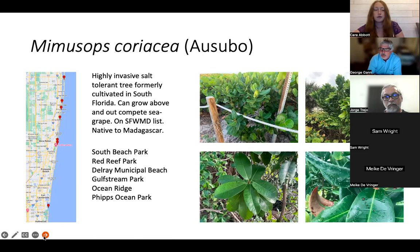This is a serious threat to coastal ecosystems, both strand and hammock. And so far, we are not getting traction from ESISMA or from FISC to get this listed. Again, this is one where our fear is we're going to wait too late to take action. Go ahead.